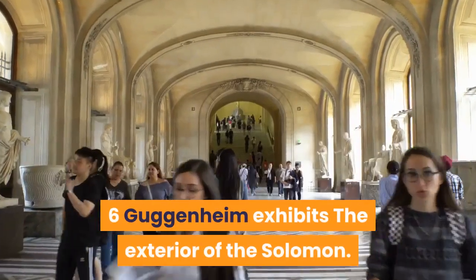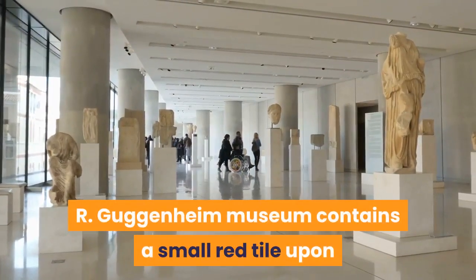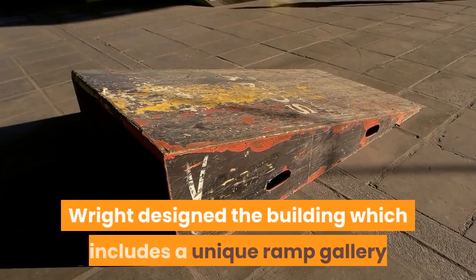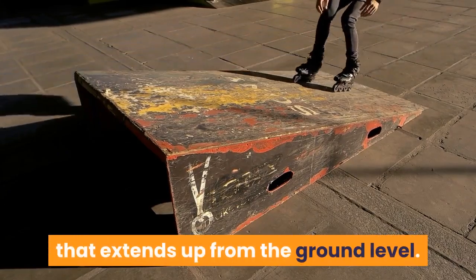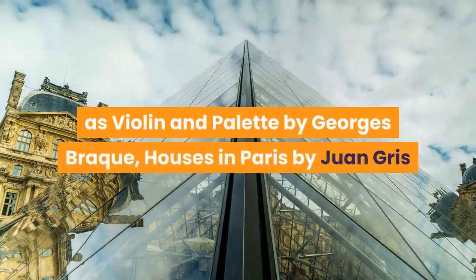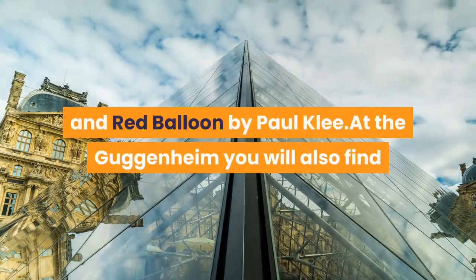6. Guggenheim exhibits. The exterior of the Solomon R. Guggenheim Museum contains a small red tile upon which the initials of Frank Lloyd Wright can be seen. Wright designed the building, which includes a unique ramp gallery that extends up from the ground level. The museum has sister museums in other parts of the world and houses artworks such as Violin and Palette by Georges Braque, Houses in Paris by Juan Gris, and Red Balloon by Paul Klee.